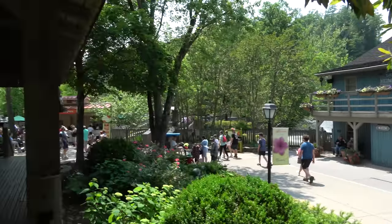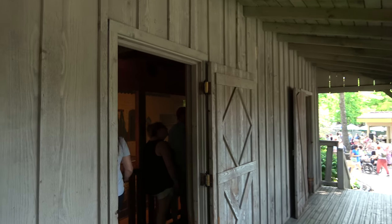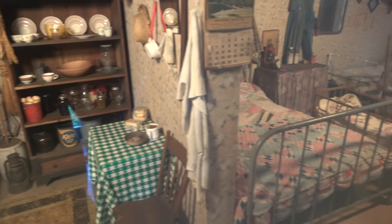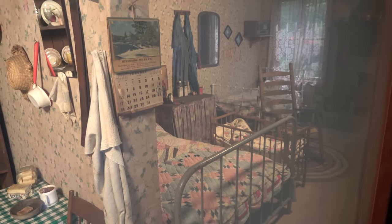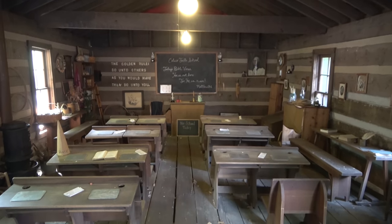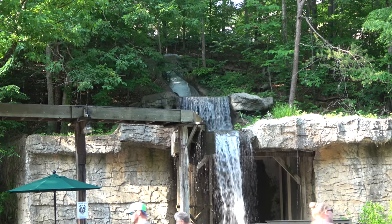Now, if you're coming to Dollywood and you're a big fan of Dolly Parton herself, they do have a cabin that is a recreation of Dolly's childhood home. See the house in here and the very humble beginnings from which she came. In Craftsman's Valley, there's an old-timey schoolhouse. Another pretty section of Dollywood with the waterfall.